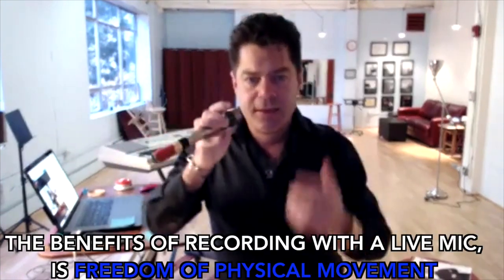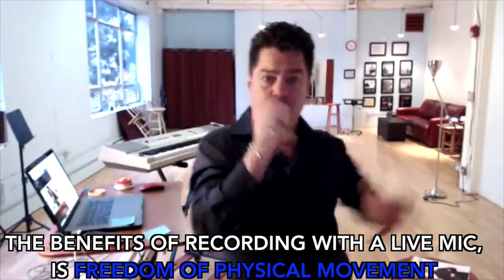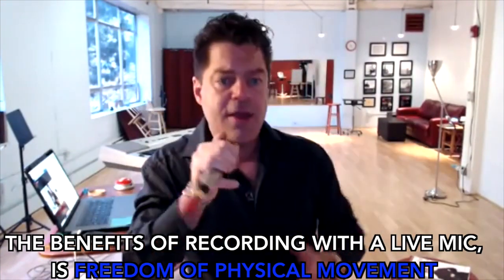You can kind of get the benefit of the physical movement, the freedom of holding a handheld mic like this. That would be one of the benefits of recording with one of these, but don't misunderstand me. It's not really made for recording, and I'm not necessarily recommending it.